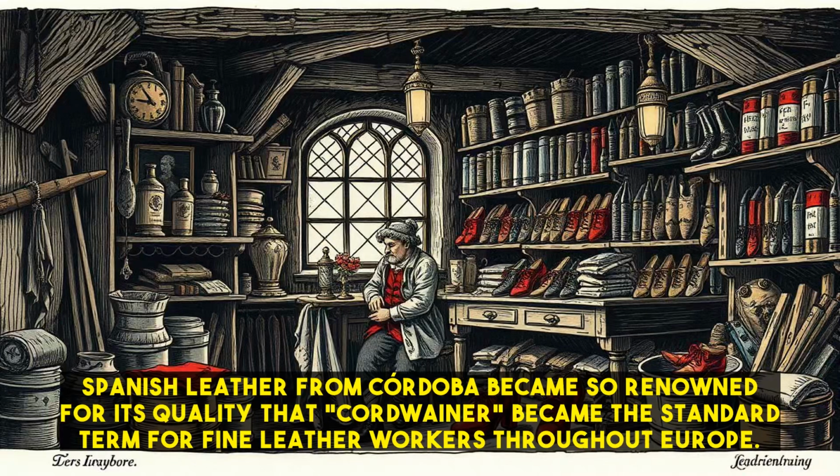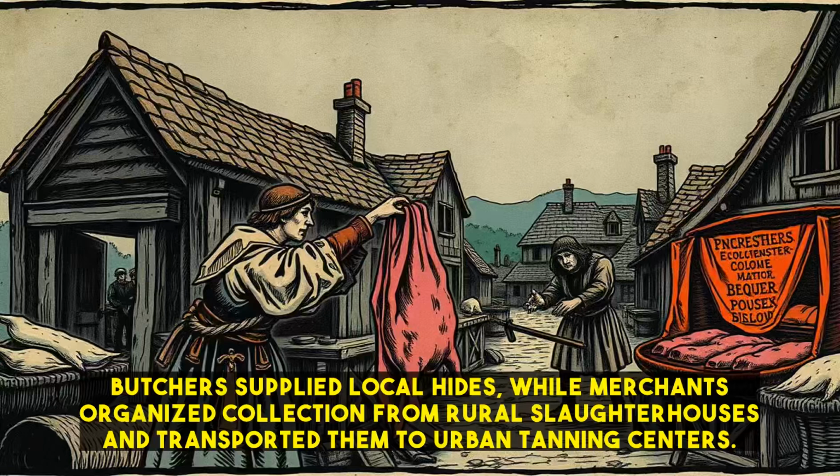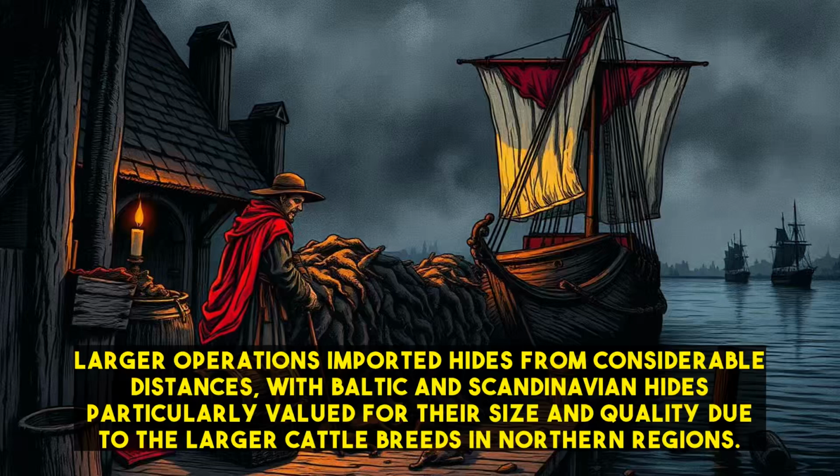Rawhide procurement operated through complex networks. Butchers supplied local hides, while merchants organized collection from rural slaughterhouses and transported them to urban tanning centers. Larger operations imported hides from considerable distances, with Baltic and Scandinavian hides particularly valued for their size and quality due to the larger cattle breeds in northern regions.